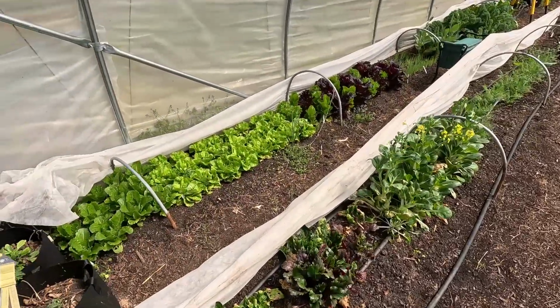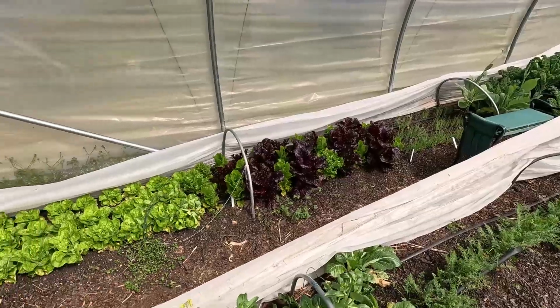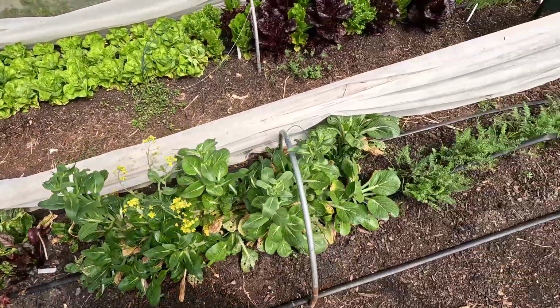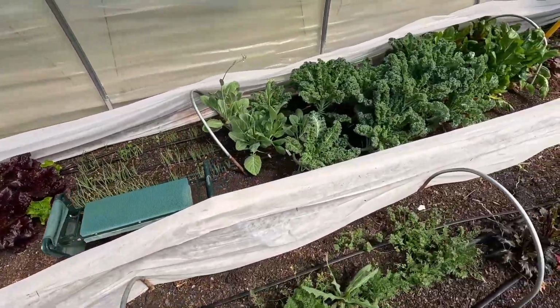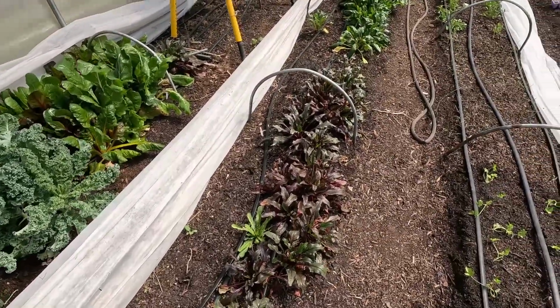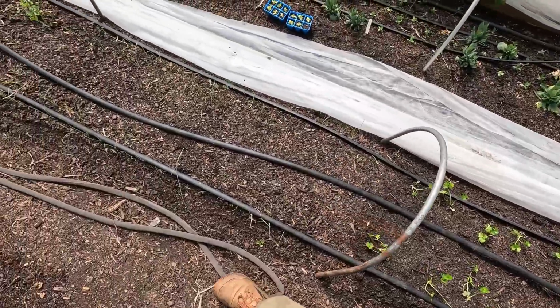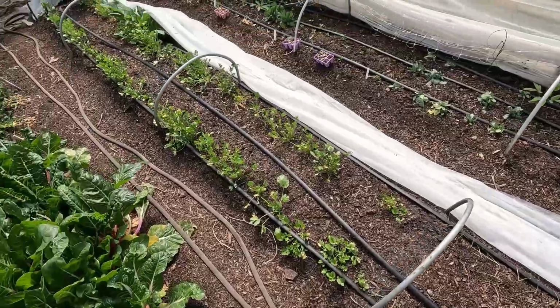As we walk along this way, we have a row of lettuce up against the wall there. A couple different varieties. We have some beets, pak choy, some carrots, green onions, sprouting broccoli, kale, chard, more beets. That's celeriac right there. Got some onions that are not super happy in here. More ranunculus.